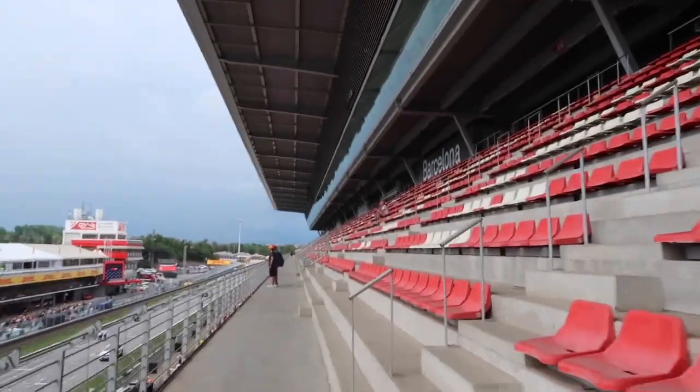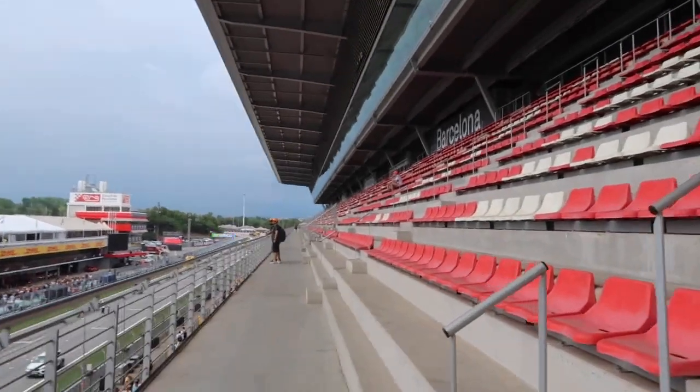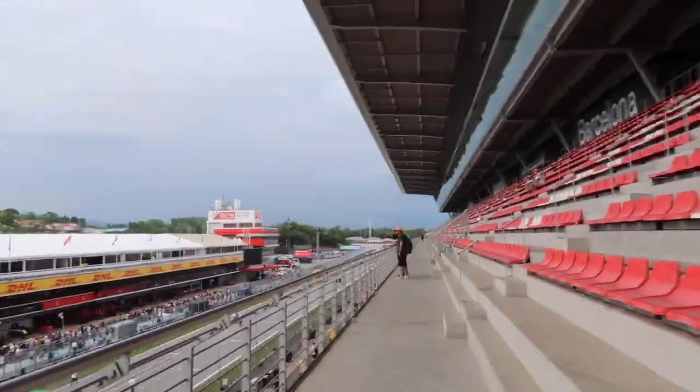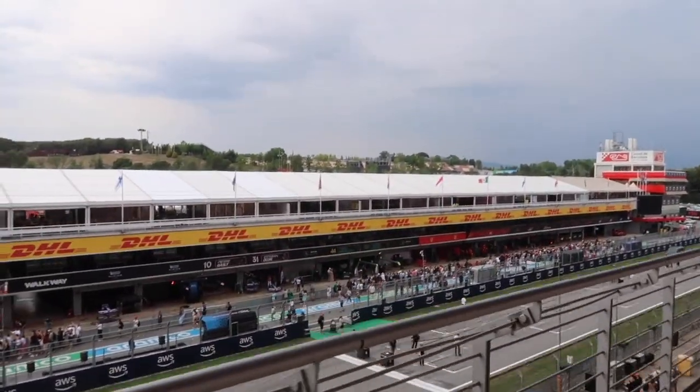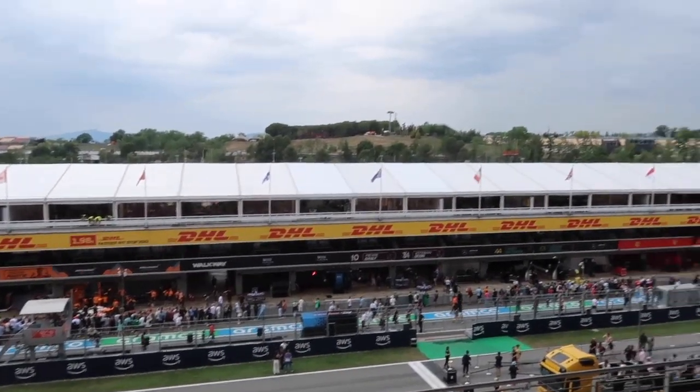Yeah, that's good. Okay, guys, things have changed a little bit. We've come up to the top floor to find our actual seats. And it turns out the zones are different on the top floor, and we're going to be right across from Mercedes. This could not have worked out better. We found our seats.